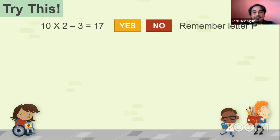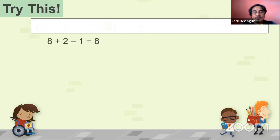Then after that, remember letter P. Let's proceed to the second equation. 8 plus 2 minus 1 equals 8. Is this equation correct? Yes or no?